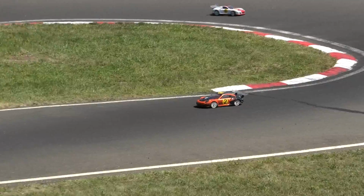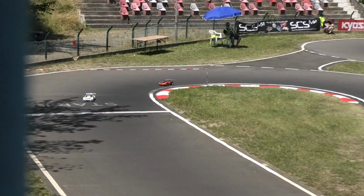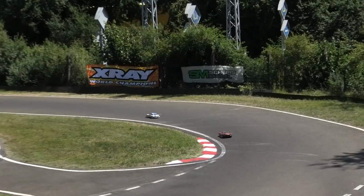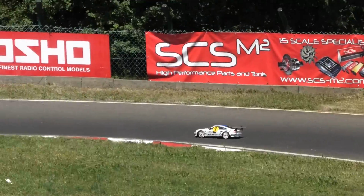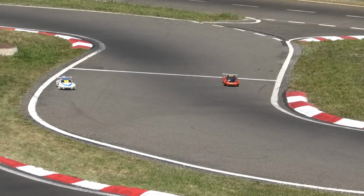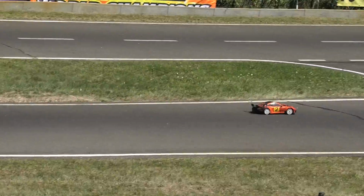Still got 1 minute left on the clock, guys. 1 minute. 7 minutes down, 1 to go. 1 minute to drive. Thomas Felke is on fire here with his Porsche going down the main straight. 50 seconds left on the clock. Gonna hold on to it. Still got massive pressure from Thomas throwing it away. Nice. Just come back in the race, he's back in the game.